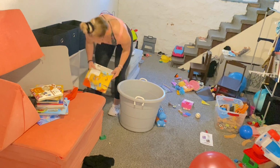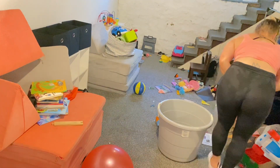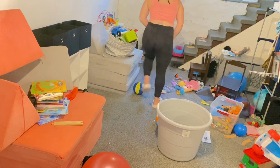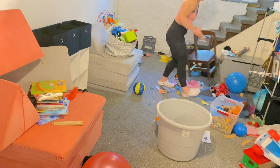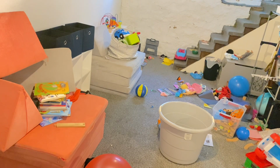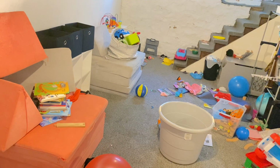At this point, I was super overwhelmed because I felt like I had picked up so much already and there was still so much left to pick up. It wasn't organized, it was just a bunch of random stuff on the ground, so it all had different places to go. I'm randomly picking up stuff, and I kind of wasted some time here because I wasn't exactly sure what I was trying to get into.